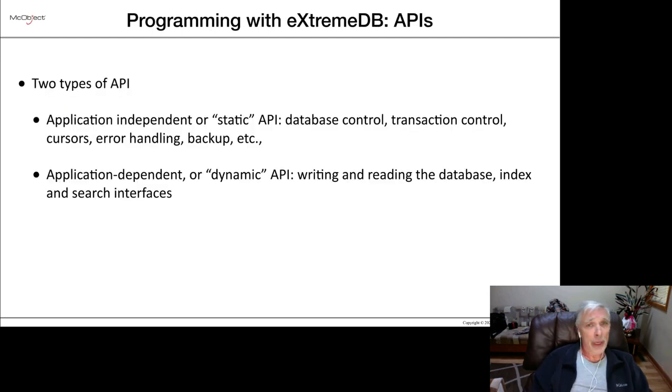Now, going back to the API. eXtremeDB provides two types of API. There is an API that we call the static API, which basically implements database control, transaction control, cursors, error handling, things of that nature. Now, there's also a so-called dynamic API. Dynamic API means that you as a developer describe your data in a very simple, proprietary language of our own, and then based on that description, we generate the database access API.